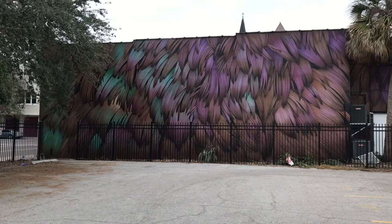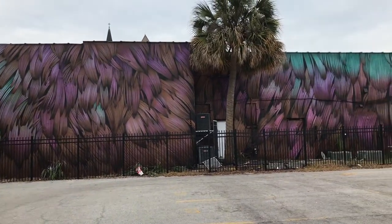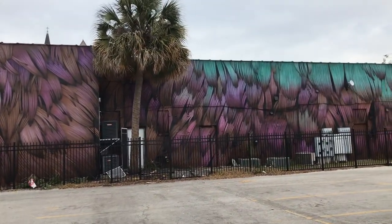This mural is on 100 East Adams Street by an artist named Adele Renault from Amsterdam.